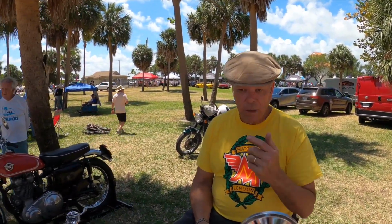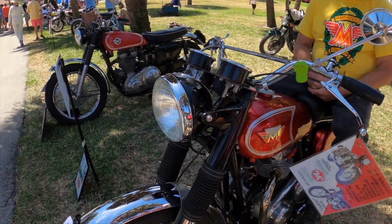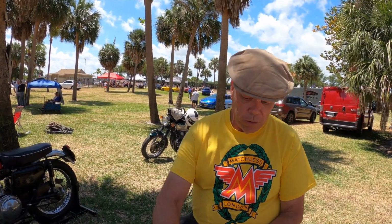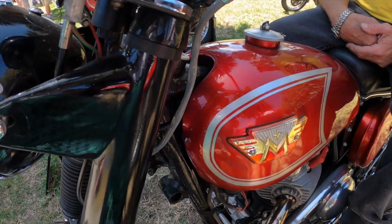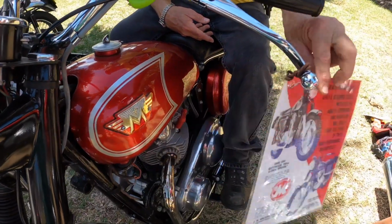And what about your friend? What have you got? My name's Bill. I'm from Coral Springs, Florida. And I have a 1968 Matchless G15CS. When this motorcycle was built, Matchless was actually bankrupt. And the last 2 years of these bikes were shipped with both Matchless badges and Norton badges in the crate. They could be sold as either a Norton or a Matchless.